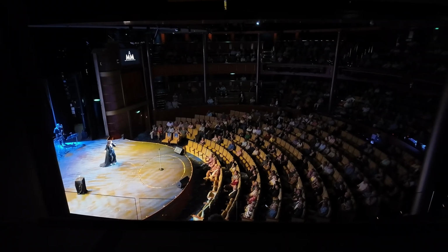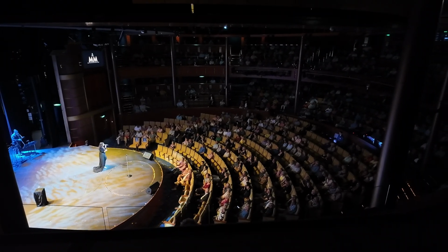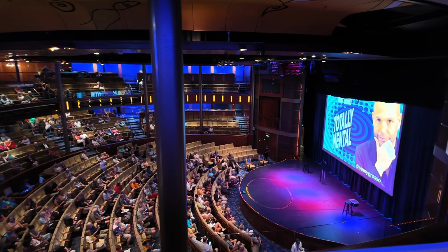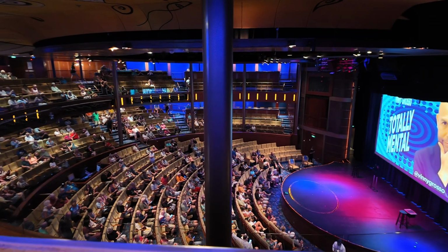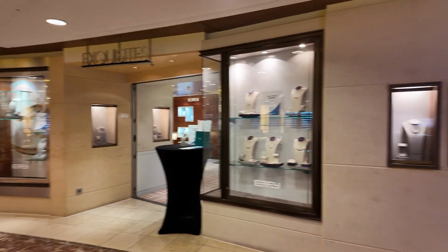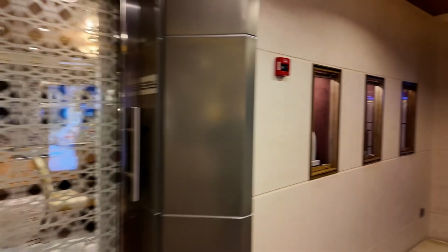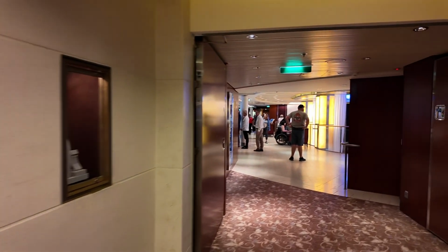I did hear a few people kind of complain that most of the acts were singers and that it would have been nice if it was a little bit more mixed, but it was always a good turnout and there were always places to sit. This place was never fully packed. And on the same level, you'll find some of your luxury shopping options. We didn't shop in any of these spots, but it is there if you want to check it out.